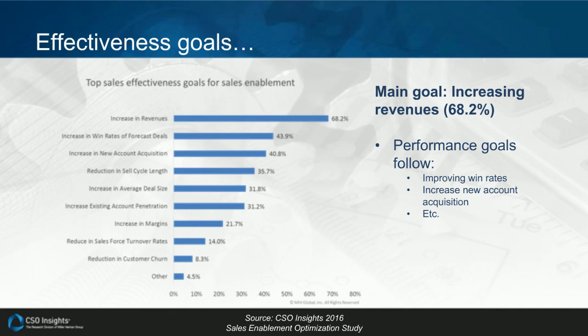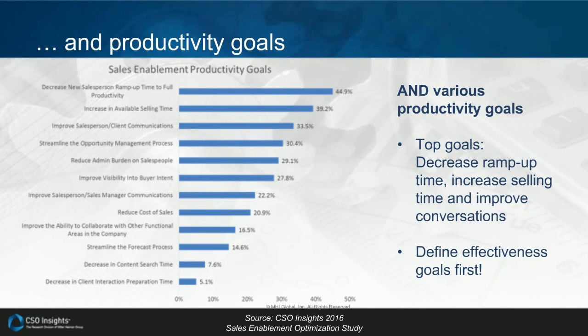So on this page, when we talk about effectiveness, this is really about doing the right things. And if you have defined what the right things are that you want to do and achieve, then it comes to the question, okay, how do we get there? What do we need to put in place in terms of productivity to get there? That's what we asked this year in a separate question: what are the productivity goals you're looking for? Here you can also see there are various goals, and of course number one is to decrease the ramp-up time for salespeople to full productivity. It's about increasing available selling time and providing the content and all these different things. You can see a lot of productivity goals as well.